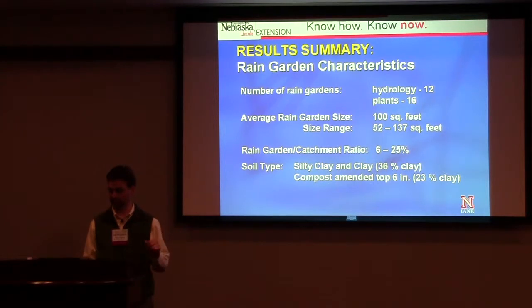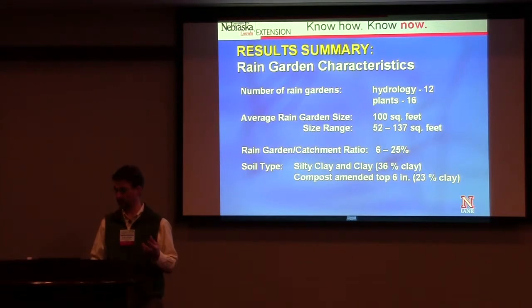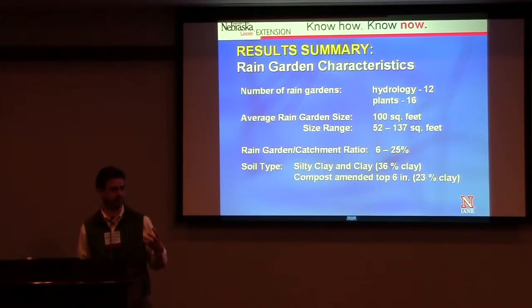The garden catchment ratio was between 6 and 25%. And as I mentioned, our silty clay and clay soils were of concern with 36% clay. After amending these, the top 6 inches, then the clay percentage went down to 23%. So that means there's more organic material in there from our amendments. And that was beneficial. We did that primarily to improve plant growth.